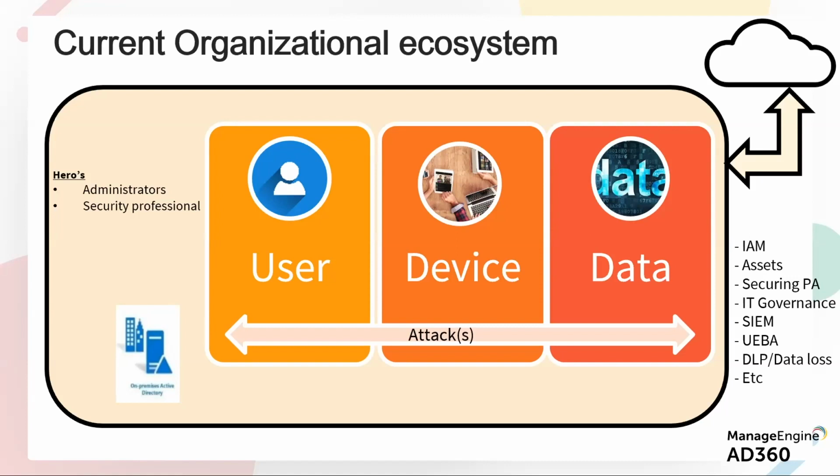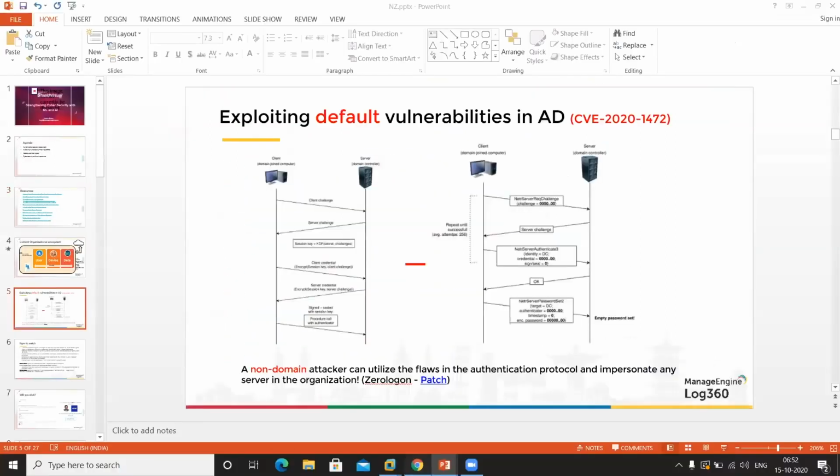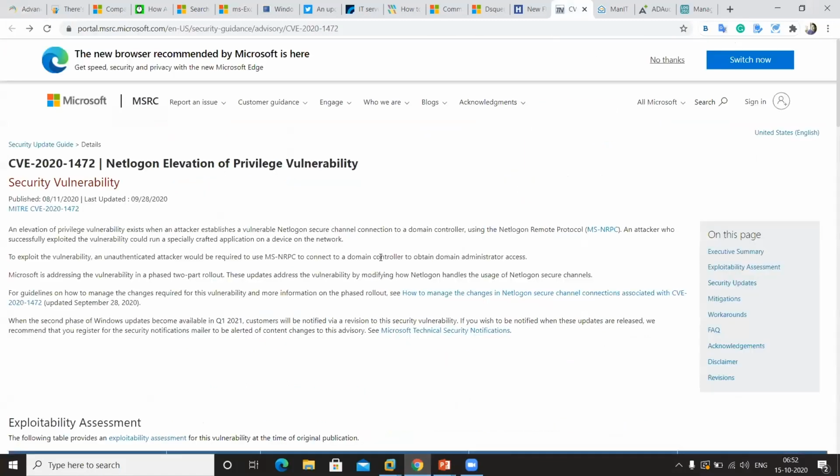But the top listed ones are the ones that I've labeled on this particular image, right? But as we speak about the current organizational ecosystem, one major Active Directory vulnerability, I'm not sure how many of you know this, was exposed in August 2020. It's just about a couple of months back. And the link that I have embedded at the end will give you good information about what Microsoft is trying to tell us. So let me go ahead and show you this. This is the Netlogon elevation of privilege vulnerability, and it was published on the 11th of August and last updated on the 28th of November.